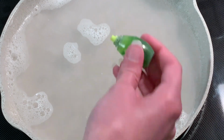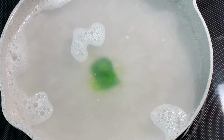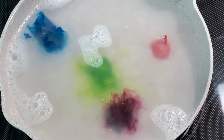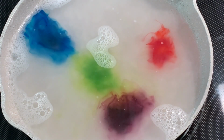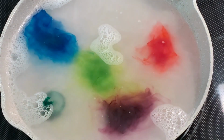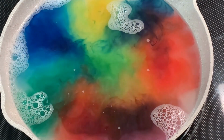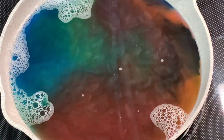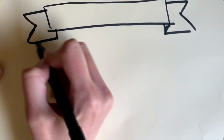Now that we're in the kitchen, I have mixed the water and soap and poured it into my pan. I have also turned the stove on low heat. Observe the movements. Now that I've added the food coloring, what can you see? You may have noticed that the food coloring sinks to the bottom of the pan originally and then slowly starts to rise and mix with the other colors. This process is called convection.